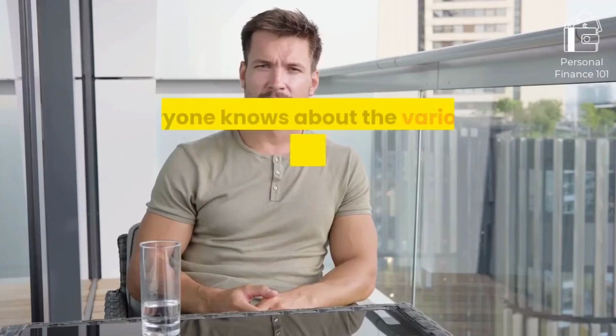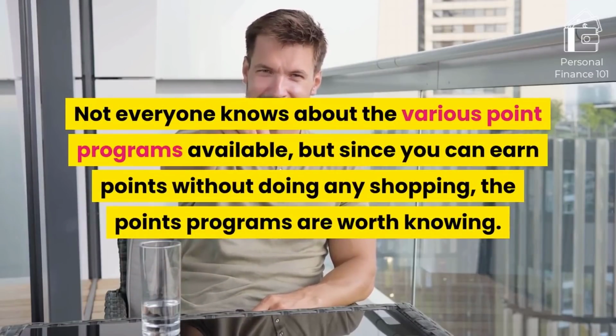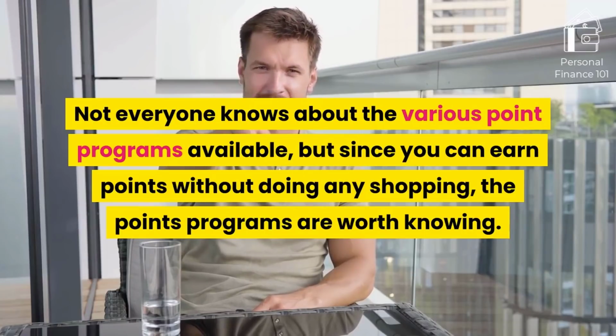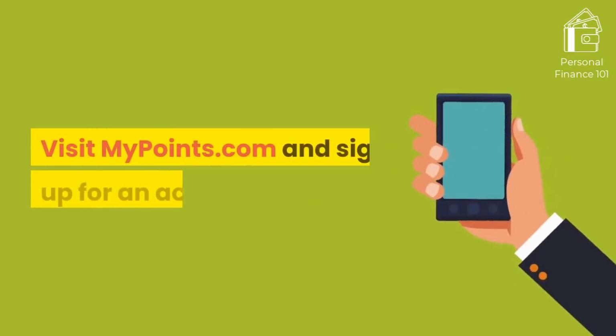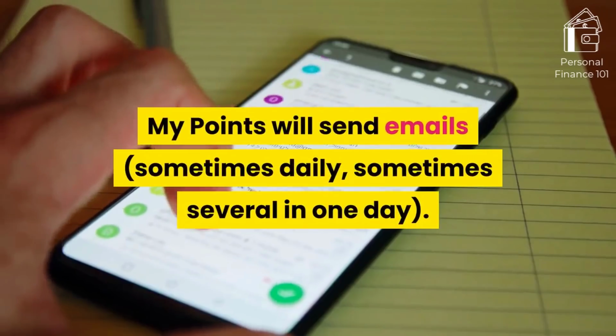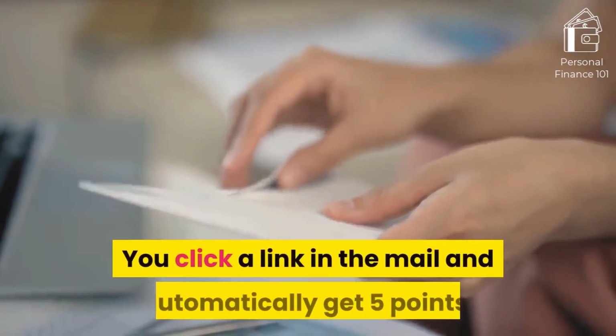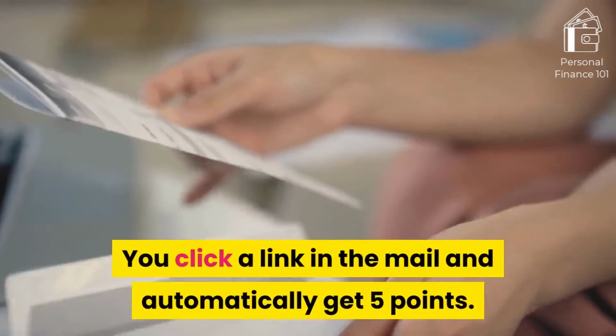Points. Not everyone knows about the various point programs available, but since you can earn points without doing any shopping, the points programs are worth knowing. Visit mypoints.com and sign up for an account. MyPoints will send emails, sometimes daily, sometimes several in one day. You click a link in the mail and automatically get 5 points.